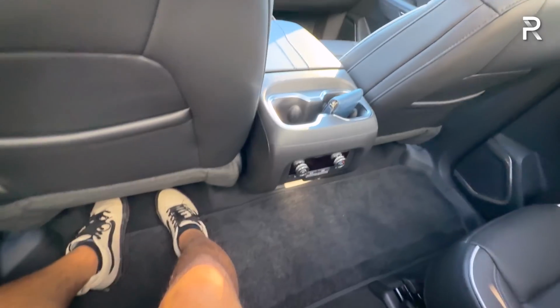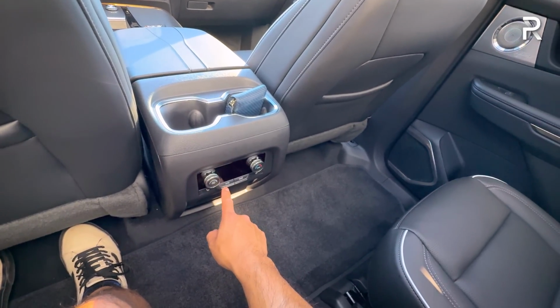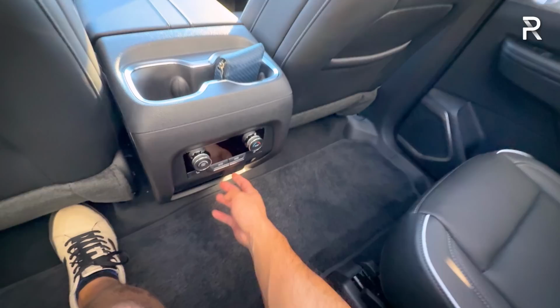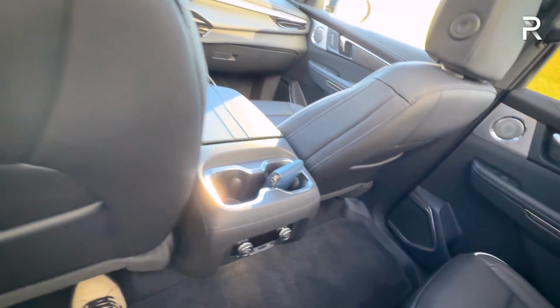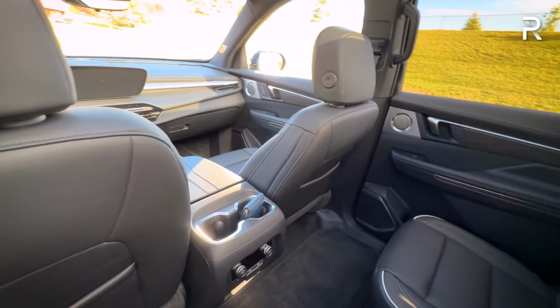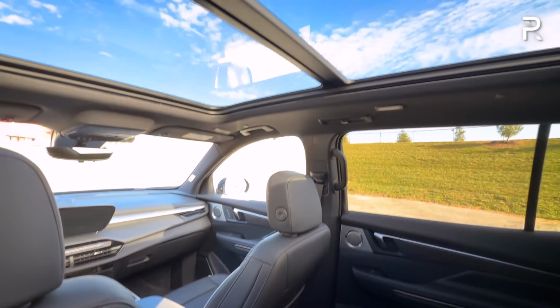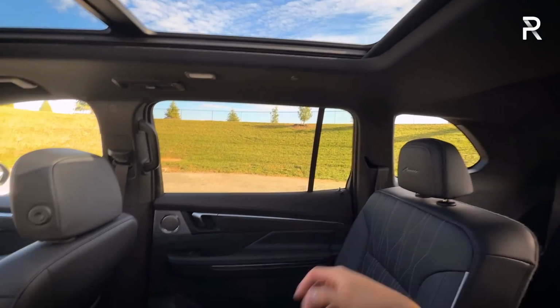As you can see, there's also three-zone climate control, so you have your own set of climate control functions here. You have 3-level heated seats. You have 2 more USB-C charging ports and an actual power outlet. No ventilated seats back here, however. A lot of the competitors would offer that, so I'm surprised that it's missing that considering this is an Avenir trim. The sunroof, as you can see, also lets in a ton more light. It goes into basically the second row area, which is nice.